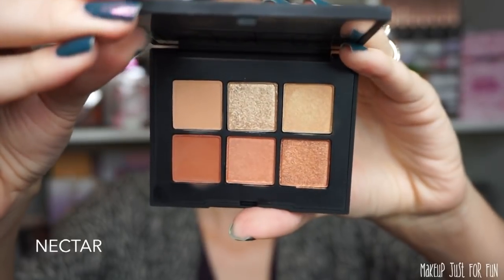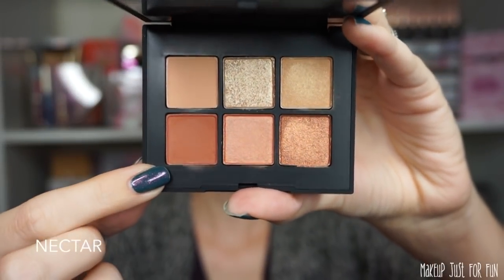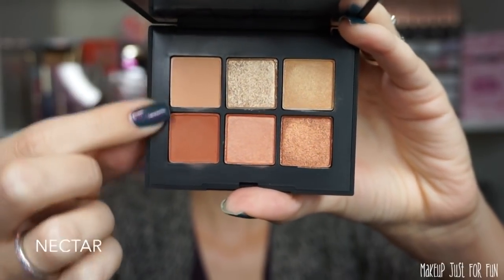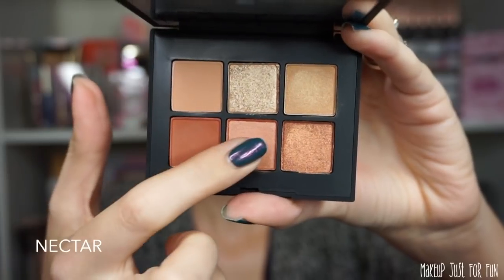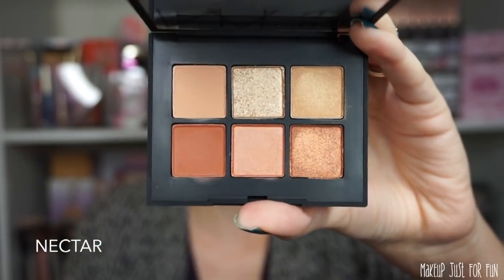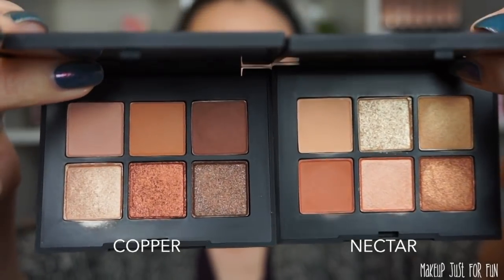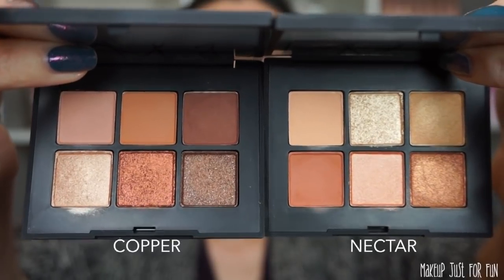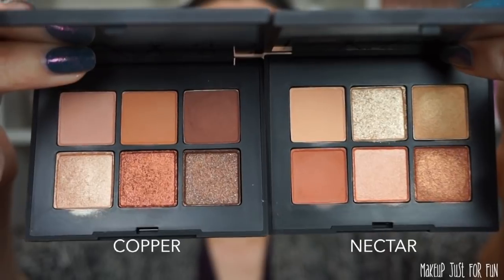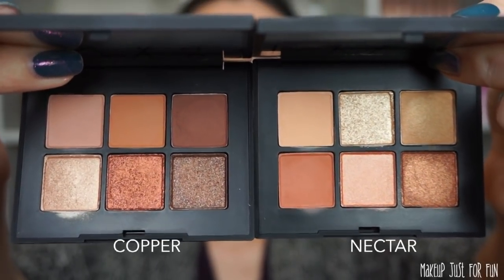Here's the last palette. This one's called NECTAR, and this is also a warm tone neutral palette. This is an Ulta exclusive. There are 2 matte shades here on the side, 2 satiny shimmers, and then 2 more intense metallic shimmers. I wanted to show you Copper and NECTAR side by side because they are both warm neutrals. Copper has more deep shades, and NECTAR is quite a bit lighter.